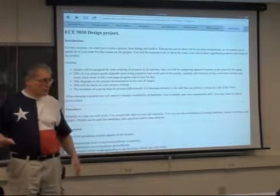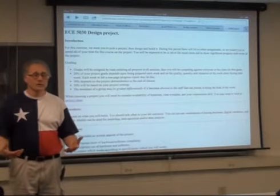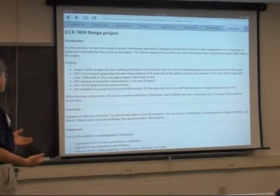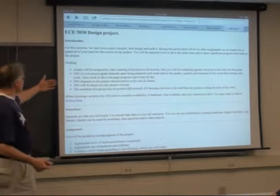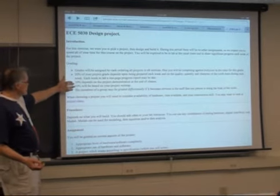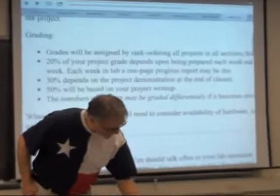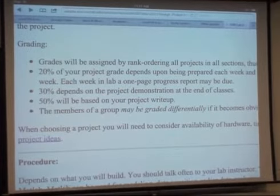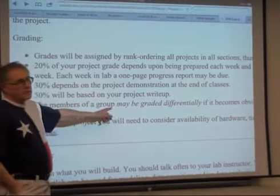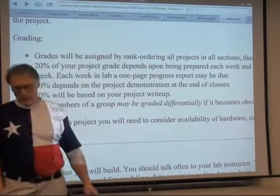I did a formal Lab 5, the conditions for a final project, and as usual there's going to be a breakdown that depends upon work habits. 30% depends on project demonstration, grade, and 50% is based on the project write-up. And there is the caveat that if we observe differential work in a group, we may grade differentially within a group.